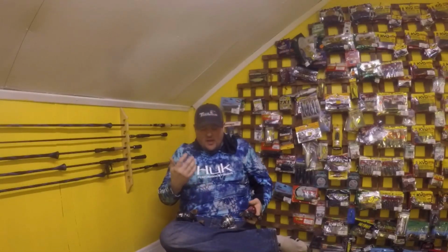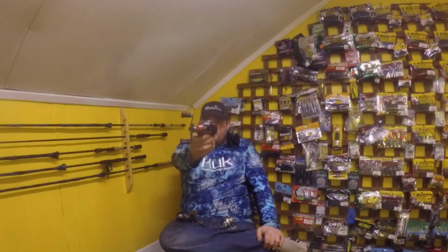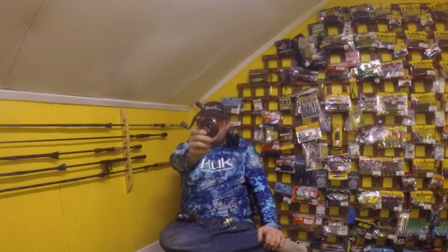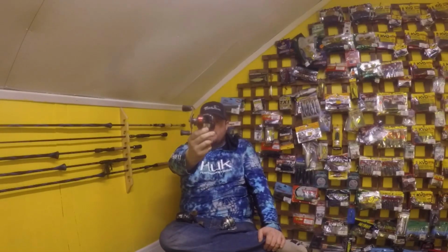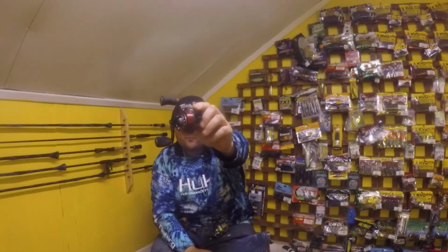Okay, so let's talk about this. This is a Revo Rocket 9-to-1 gear ratio. It's got like 20 or 25 pound drag on it. It has 65 pound Seaguar Smackdown on it. It is my top water reel.